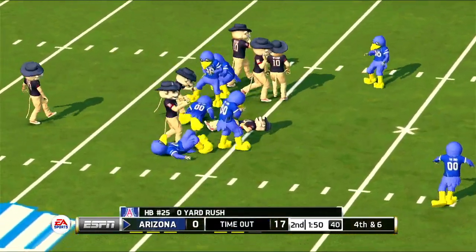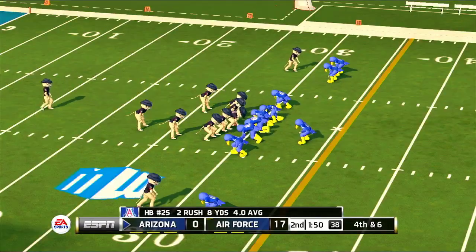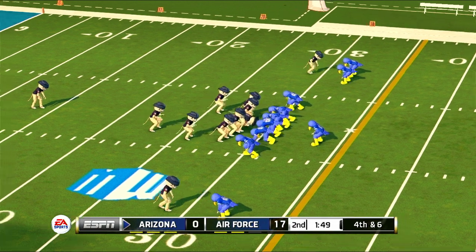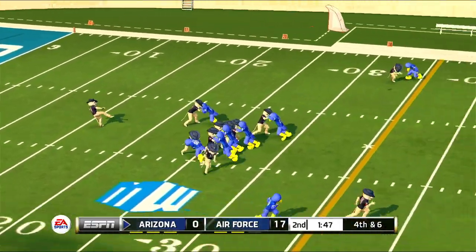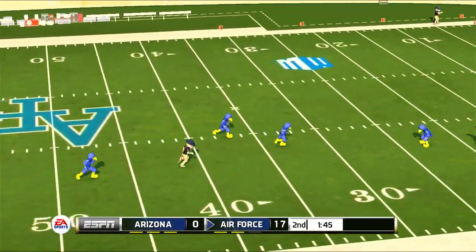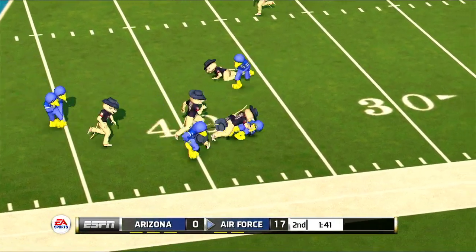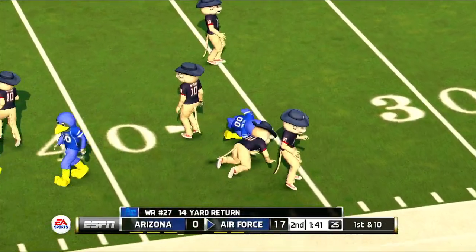He fights forward to about the 29. The running back gets a yard, maybe less. The Falcons will use their first time out of the half. Yeah, he really got a hold of that one. He's tackled at the 38-yard line.